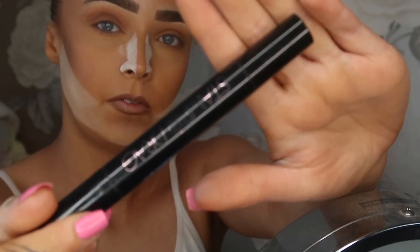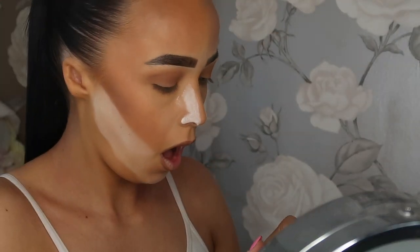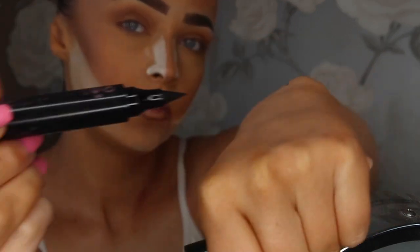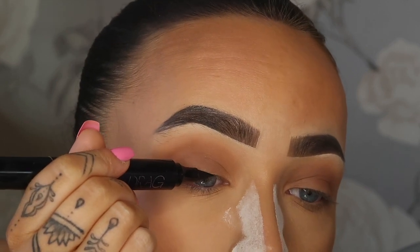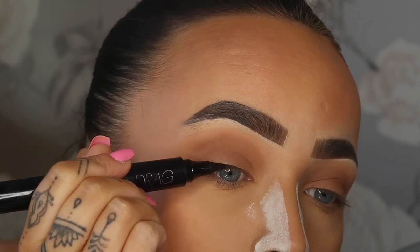Another new step in my makeup routine is eyeliner, which is something that I never thought I would say. I did also just break my eyeliner by my reaction just now, but we will move on. This is a really precise eyeliner from Ciate. I did get this in this month's Glossybox, and ever since I got it, I have been using it. I love creating a really thin line.